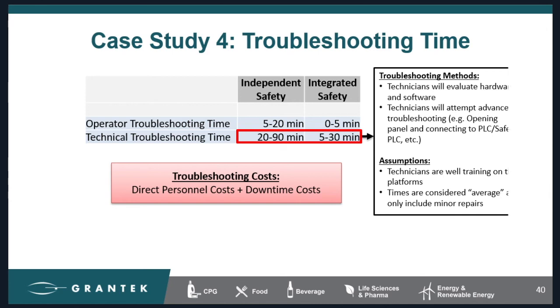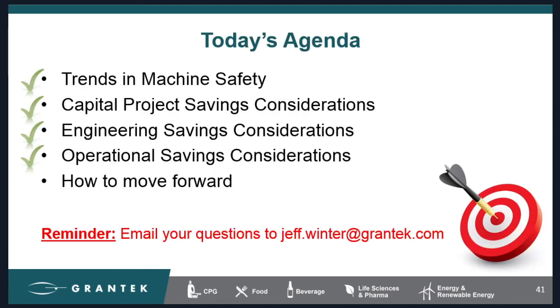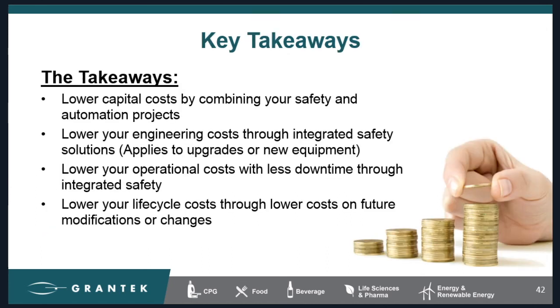So we've touched on several different considerations here for savings today. And hopefully our case studies were able to easily highlight areas where you might want to pay attention within your organization to get the biggest bang for your buck in your future projects. So combining and re-engineering your automation and safety projects won't guarantee you savings. I mean, there's always exceptions to every case, but more often than not, there will be incredible savings if you pay attention early on and plan your projects effectively.